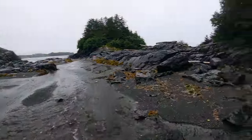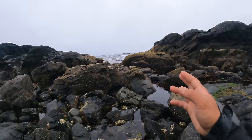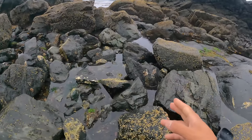All right. Oh shoot, it's peak low tide right now. I guess you could say I got a little carried away with the hot springs, but let's get out there. This area might be good. This area is looking good. Maybe let's head out even more.